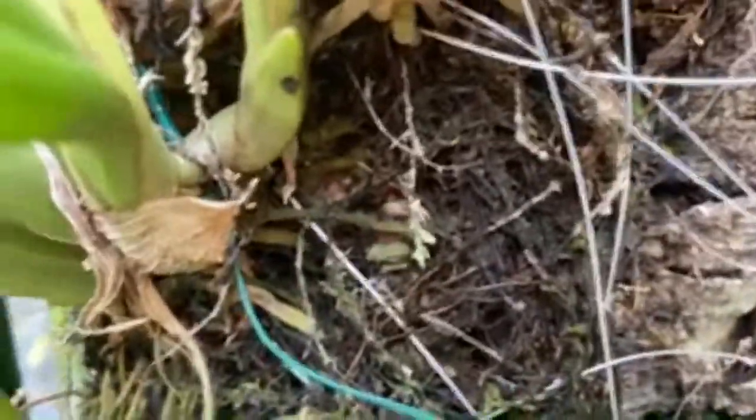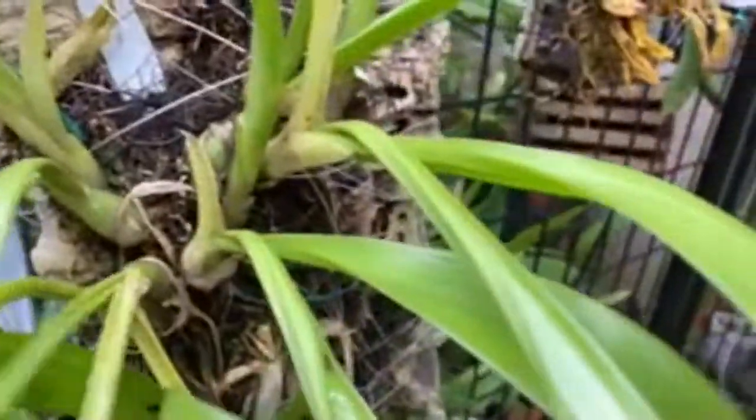I really wish that this area would bloom. It's been on this wood, cork, that's what it is, cork, for many, many years. And the growths are getting a lot stronger than they were initially. It did bloom for me once, but I am waiting. There are growths all the way around, and you can see the roots are on there.